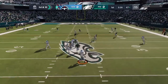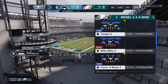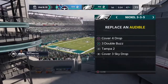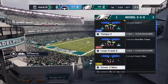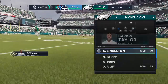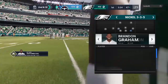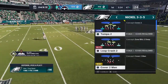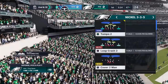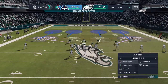Tannehill on first down. And this will be incomplete. Physical play on the football there, and it's 2nd down. That's what you're going to need to do against those big receivers. You got to get in there and get physical with them. That time he got in close, got in tight, and knocked the ball away. An incomplete pass on first down.